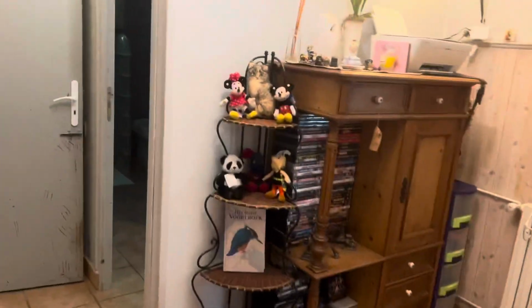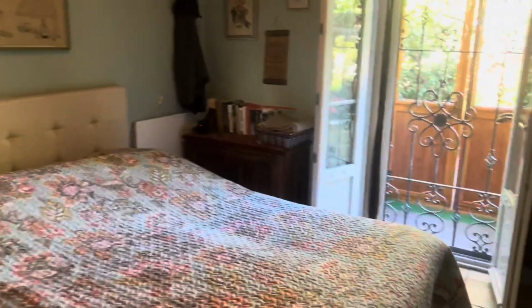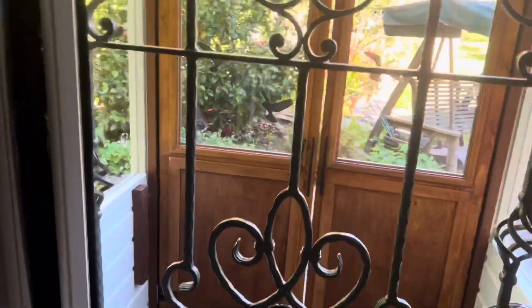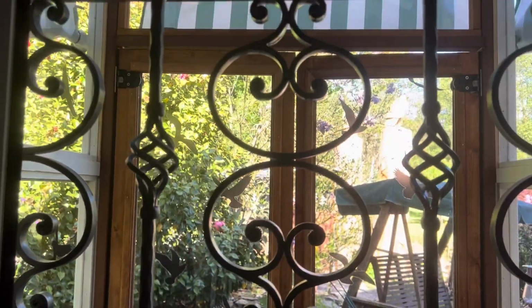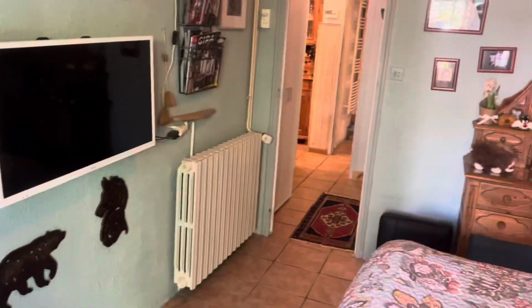Back out now through the inner hall. This is the downstairs bedroom, which has formerly been let as a B&B room. The shower room right next to it. So this has got an independent access. Beautiful wrought iron safety screen, and then as you can see, the covered porch area. It's divided so that there's a garden area dedicated for people staying in the room.